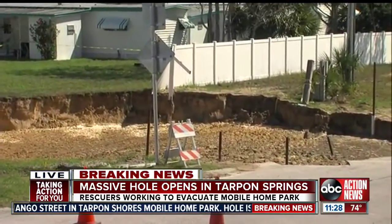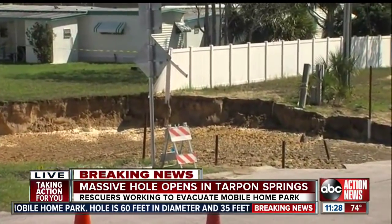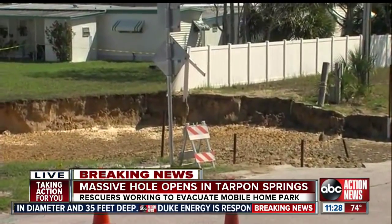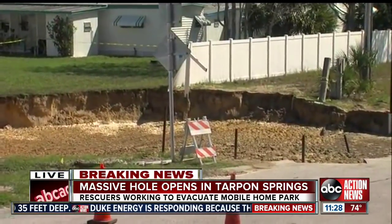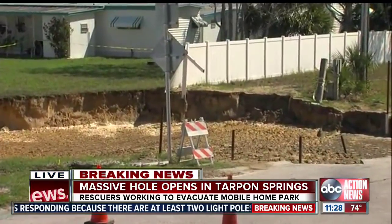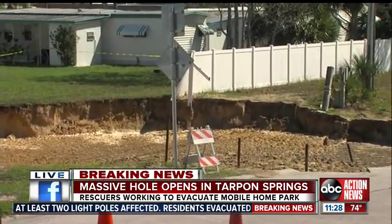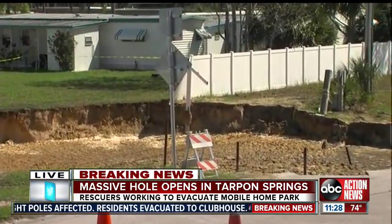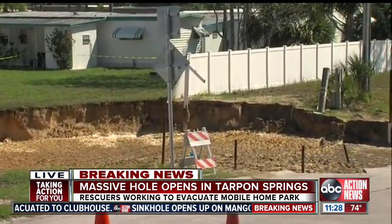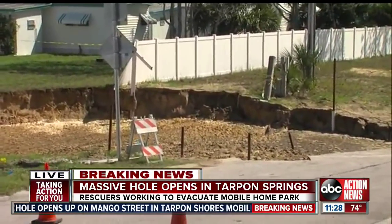Neighbors have been telling us it smells really bad out there. They say the stench is horrendous because at one point they believe there was sewage kind of spewing out from this hole. When we first started to track this, again, neighbors say the stench is terrible. My goodness. And what's been interesting, Ashley, is just to watch this thing grow since just 9:30 this morning. I mean, it's only 11:30 right now. I wouldn't say it was a small hole, but it definitely wasn't what you see right there. And it's being called a sinkhole at this point, a known problem.